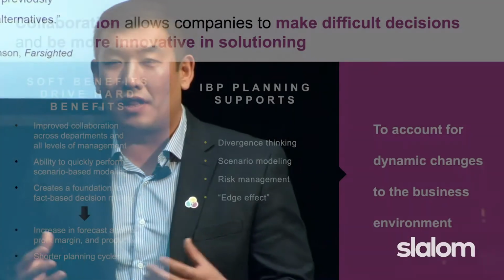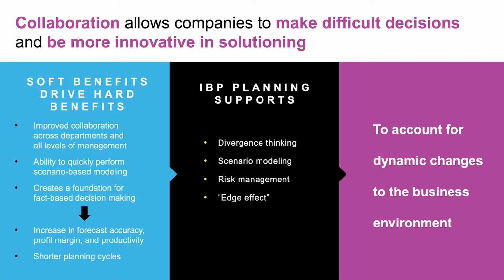Having a lot of ways to address risk is just diversification. And how you get that is involving a lot of different functions and a lot of different groups. Key thing here, collaborate as much as possible, because you're going to get more diverse thought. And from this, you're going to be having a lot of soft benefits. We talked about collaboration. We talked about the ability to do scenario-based modeling now because you're involving finance. And you're really moving towards a fact-based organization where now you have numbers to back up decisions or scenarios that you want to go down.